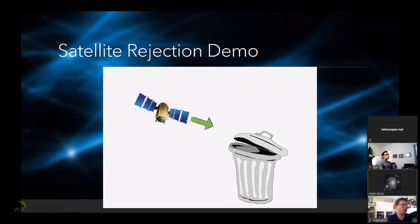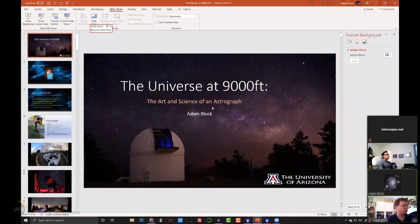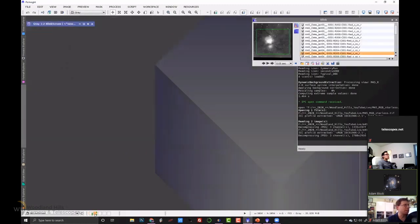But when you combine images, you wouldn't necessarily want to see all of those satellites. I'm going to close Photoshop here. Oh, you're not supposed to see that. That's okay. And I have to find the correct slide here.